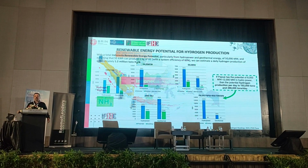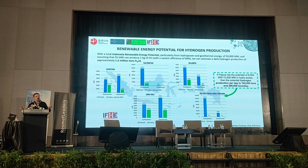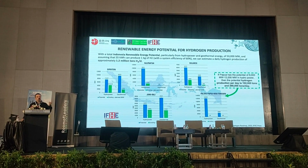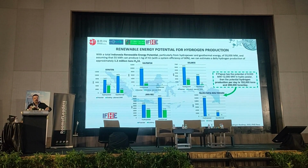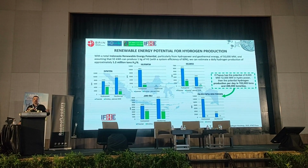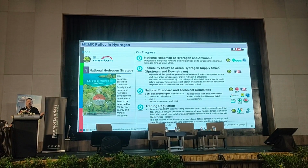But from Indonesia's perspective, what they're looking at, like the Philippines, like Malaysia, is they have an awfully large potential to produce renewable energy. In Indonesia's case, yes, solar, yes, some wind, but not huge wind. Geothermal, definitely. Hydro, most definitely. Floating solar and hydro, absolutely. In terms of the potential capacity, if I was to translate that into hydrogen, it looks enormous. But getting there is the challenge.